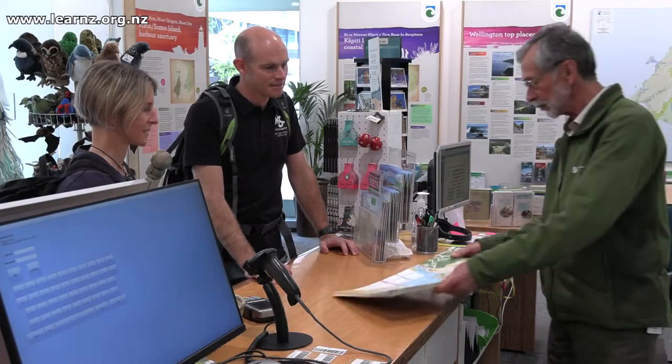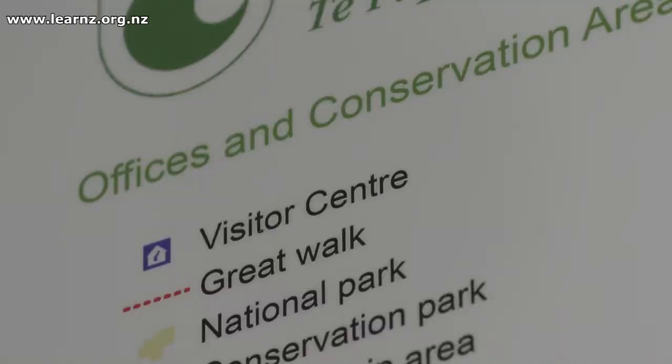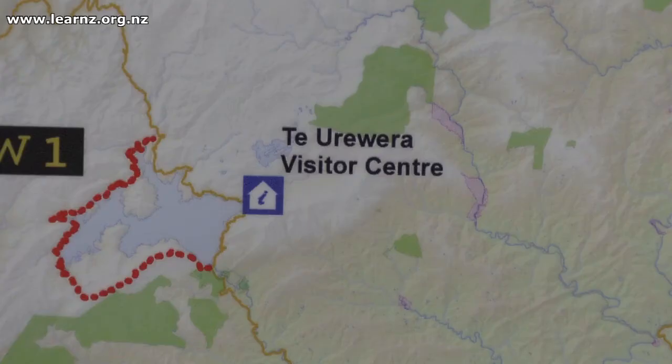Yeah, absolutely. The visitor centre staff here are really skilled at talking to you, and they know the place where you're going, so they can give you really good up-to-date information to help you in those final stages of preparing for your trip. Excellent. And if you look at these maps, you can actually see where the DOC offices are around the motu, the country.